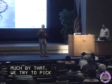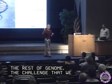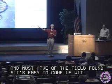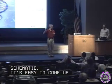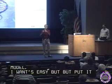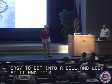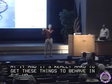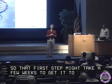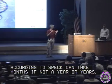The challenge, and I mentioned this at the lunch with the postdocs, that we have found, and much of the field has found, is that it's very easy to come up with your little schematic. It's very easy to come up with your model. It's frankly pretty easy to now put it as a plasmid or create your construct. It's easy to get in the cell, and it's easy to look at it. And it's really hard to get these things to behave in the way you want. So that first step might take you a few weeks. To actually get it to behave according to spec can take months, if not a year or years. And it's a big challenge in synthetic biology.